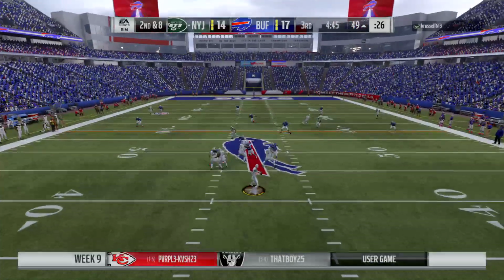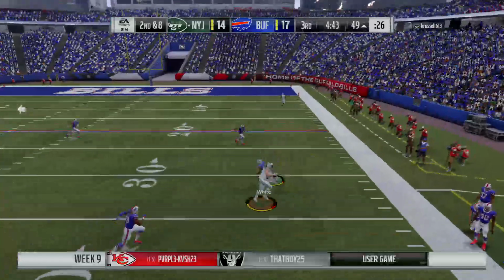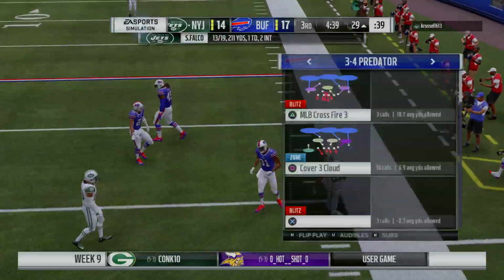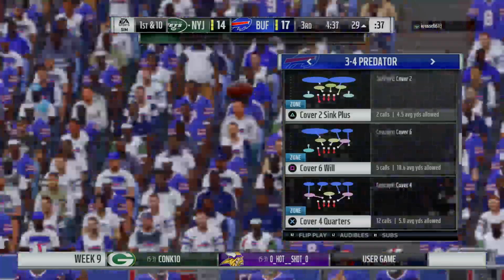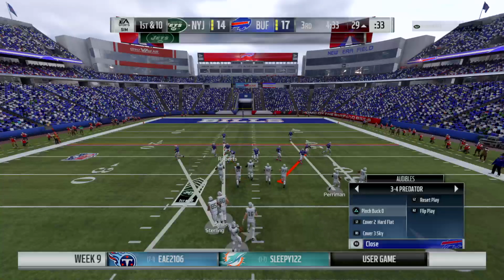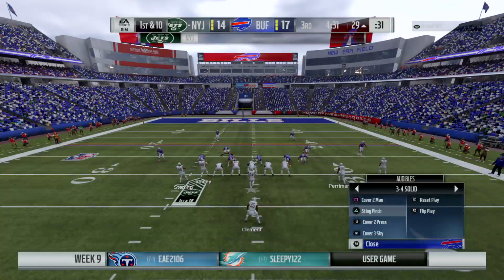They'll look to throw here. Oh, he's got a man wide open, complete. And he'll go down, but not before getting this inside the 30. A good pick up there of 20 yards. Leopard!